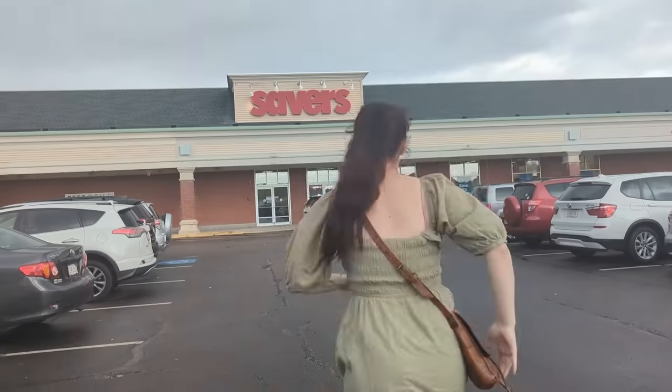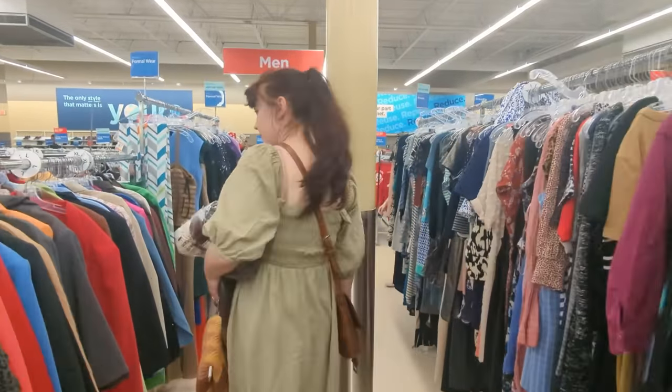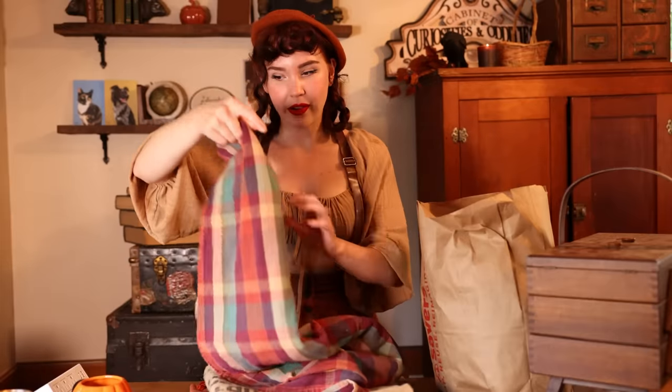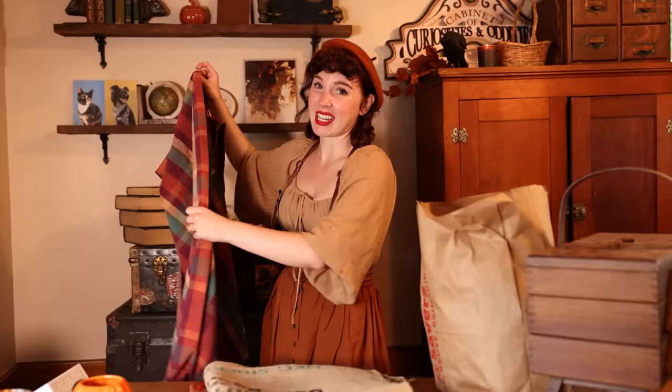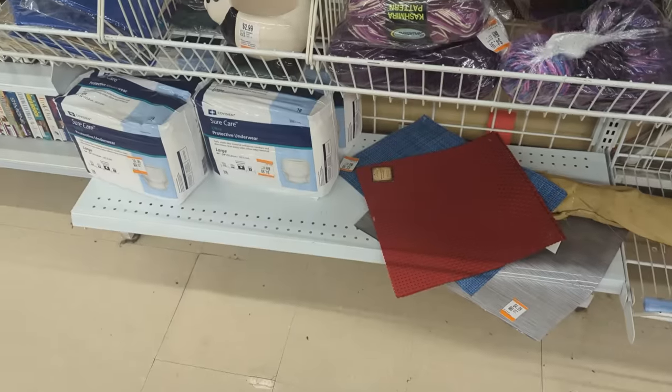And then we made a little trip to the thrift store. I ended up grabbing this fabric. It is a tablecloth. I'm not sure if it's enough. That is what we will be finding out today. I also noticed that they had a sewing yarn section, which I've never noticed before. Conveniently, it was located where the adult diapers are, which honestly, Savers, how dare you?